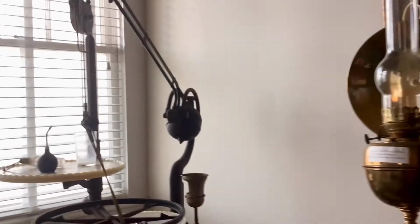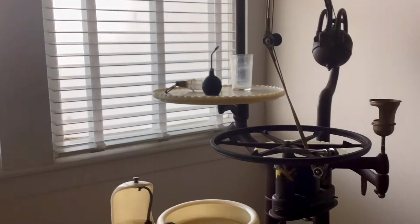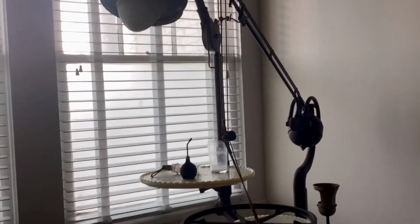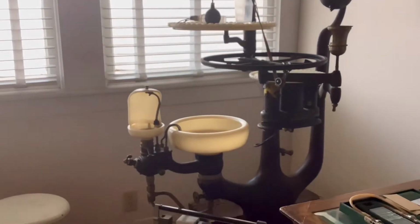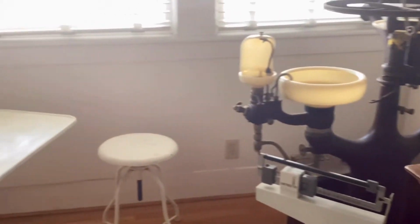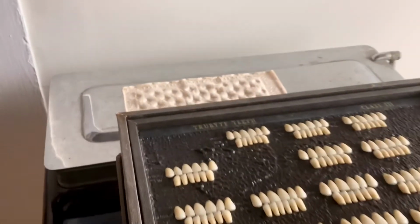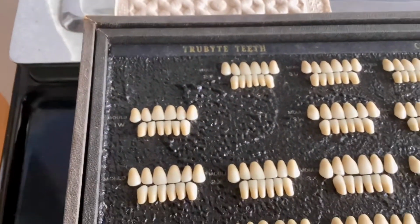This is fascinating, it really is. We're hoping to give people a bird's eye view at least, and entice them to come in. We'd love to have visitors. They can just call the Historical Society office and arrange for a tour.